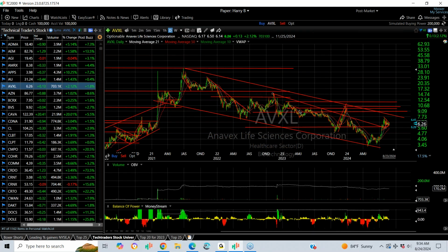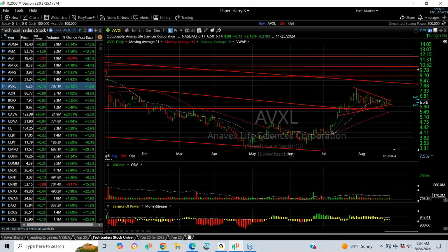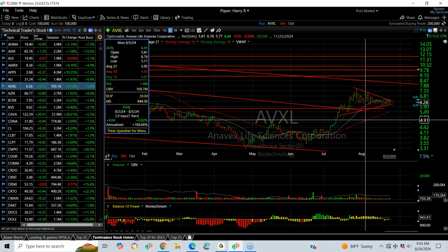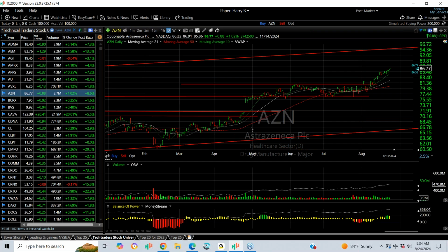AVXL, biotech, had a nice move and then a long downtrend. Broke out recently and has a beautiful coil. I'm showing it to you because it's the apex of a coil that calls for about a 4-point move from the pullback low, which is right there. We're looking at 9.75, folks, up here. So this might be a nice swing. Keep an eye on AVXL.